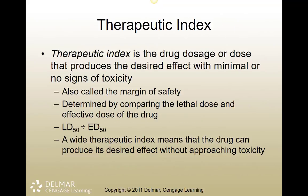So the therapeutic index of a drug is the dosage of a drug that produces a desired effect with minimal or no signs of toxicity. It's also called the margin of safety. To determine it, we take the lethal dose 50% and divide it by the effective dose 50%, and we come up with a number. A wide therapeutic index means that a drug can produce the desired effect without damaging any tissue or actually killing the animal.